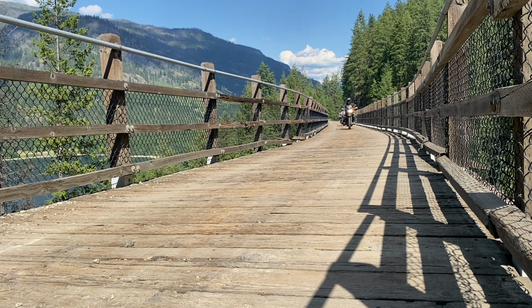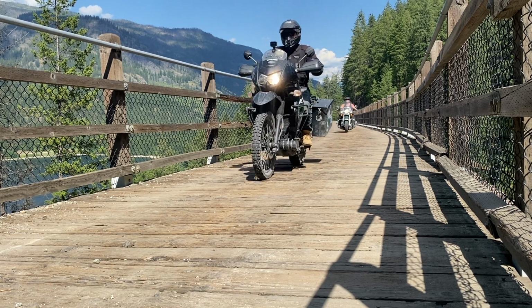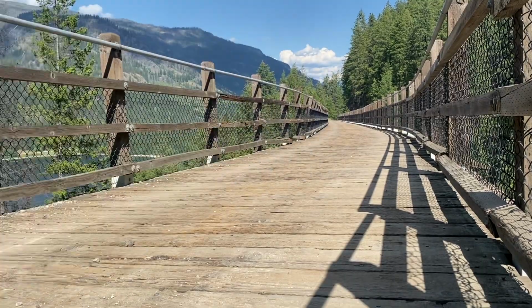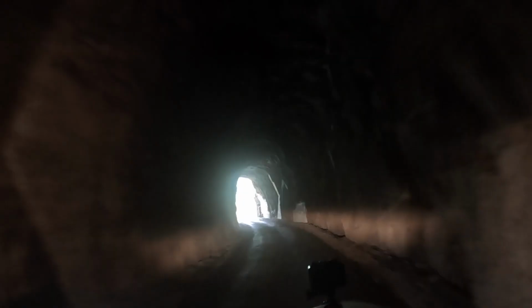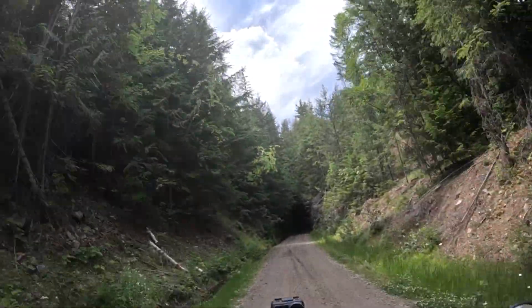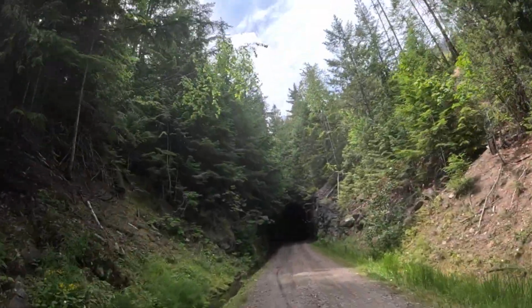Now, because I had already ridden part of this trail earlier in the summer, I didn't stop to film much on what had become familiar ground. So forgive me if I pepper in a few shots from that previous ride when I went with my friend Julie. When you see two bikes together, that's from a few weeks ago. When it's just me, that's from today. A few shorter tunnels and some bridges season the trail along the way. And then, Bulldog Tunnel.